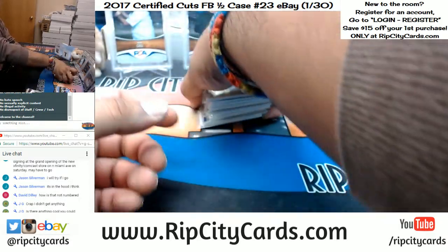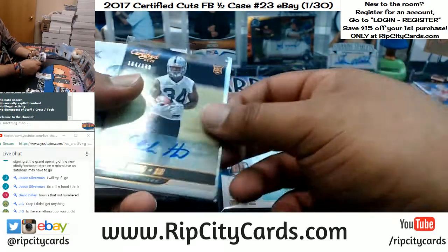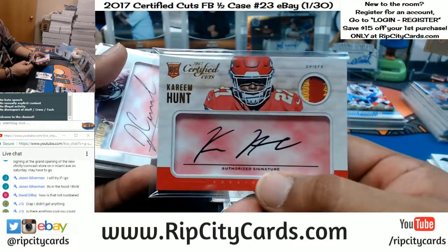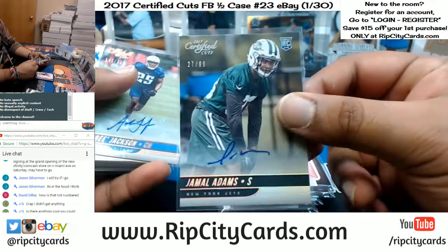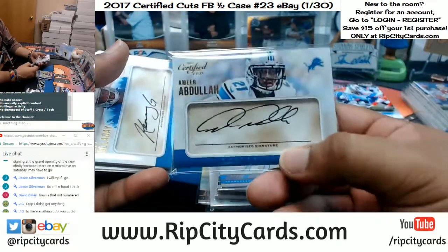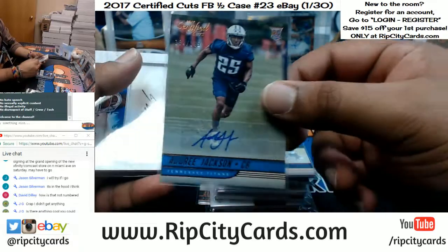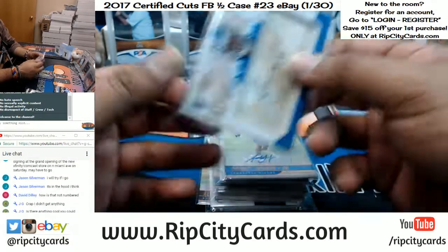All right, let's recap the autos here. So we got Joshua Dobbs, Steelers. Elijah Hood, Raiders. Bill Bates, Cowboys. Kareem Hunt, Chiefs. That's sick. Jamison Crowder, Redskins. Jamal Adams, Jets. Adoree Jackson, Titans. Amir Abdullah, Lions. Kenny G, Lions. Quincy Wilson, Colts. Adoree Jackson, Titans. And Kenny G for the Lions.